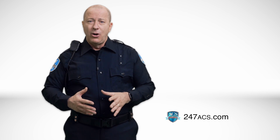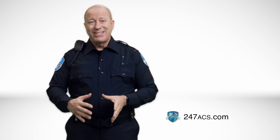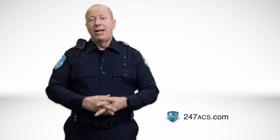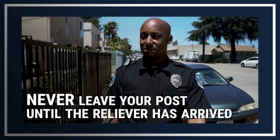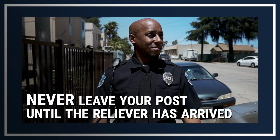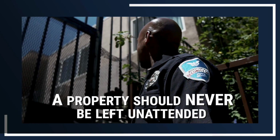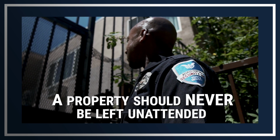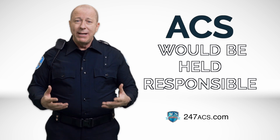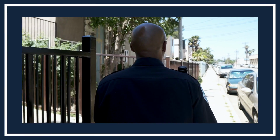If you're guarding a property or business that has round-the-clock security, then you'll need to relieve the previous officer or stay until the reliever arrives. Never leave your post until the reliever has arrived. Clients hire 24-hour security for good reasons. A property or business should never be left unattended. If a burglary takes place or a fire erupts while no guard is on duty, ACS would be held responsible. If the reliever guard is late, you will get compensated for overtime.